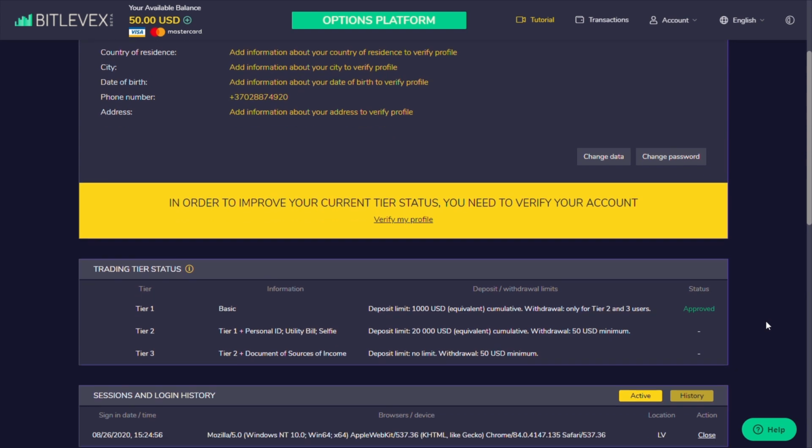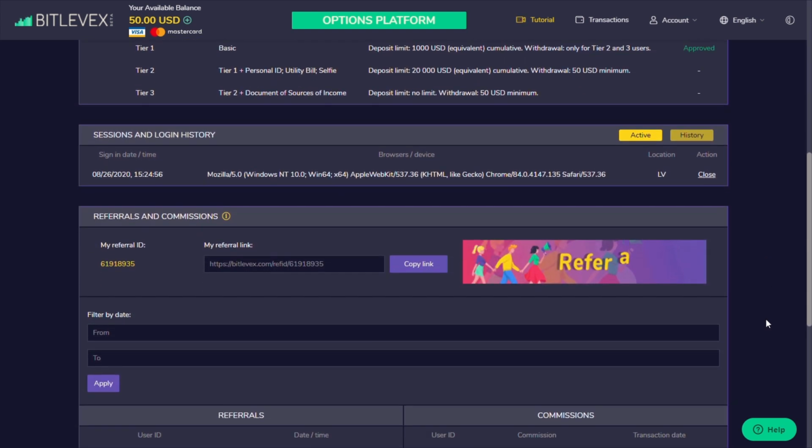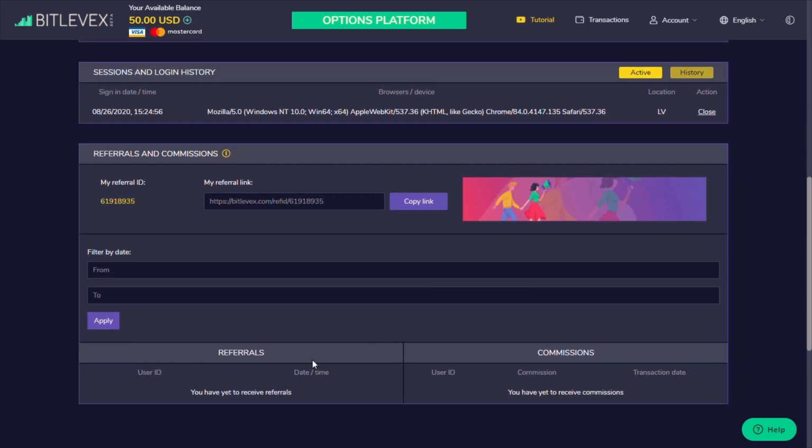Additionally, in this page, you can find your referral link. If you wish to invite people to the platform and earn passive income from deposits that your friends make, here you can track how many referrals you have and how much you have made in commission.